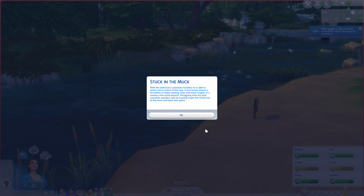Stuck in the muck. With the stabilizers Leonardo installs, he's able to retain some control of the ship, but he barely misses a formation of sharp-looking rocks and lands roughly in the swamp a few miles beyond. Struggling onto dry land, Leonardo wonders how he's going to get his rocket out of the muck and back into space.